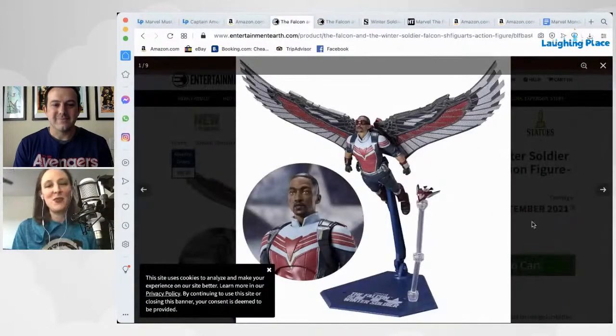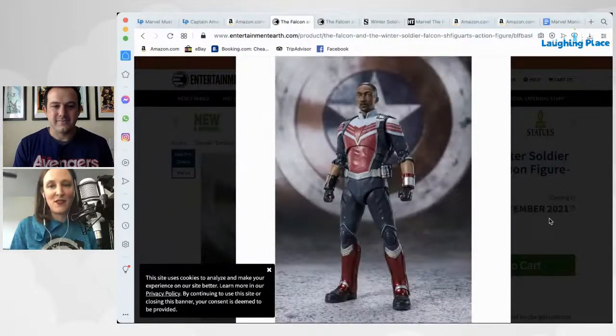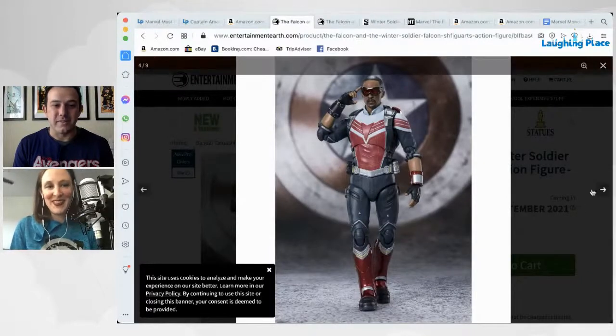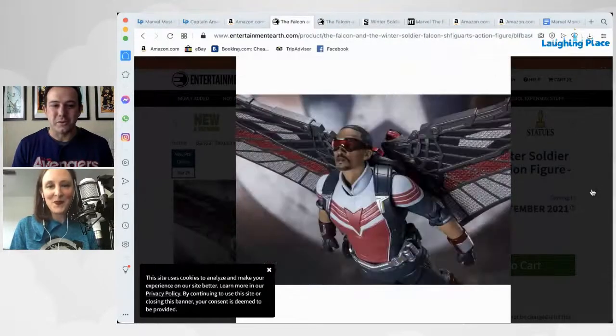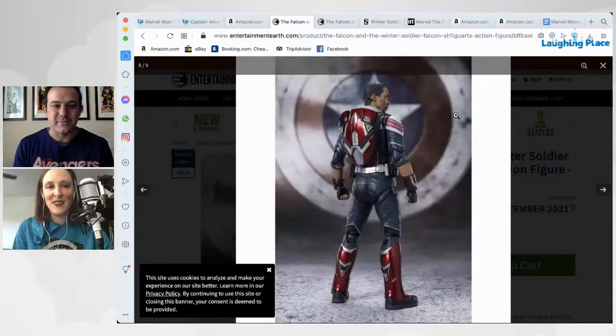We've also got some other Falcon and Winter Soldier pre-orders, and I just thought this looks pretty cool. Yeah, these are really great. These look so realistic, especially the Bucky one, which I'm sure we'll get to in a second here. But I mean, the wings on Falcon look great. It's so cool. The details of these figures are just awesome.